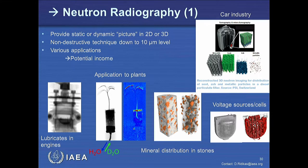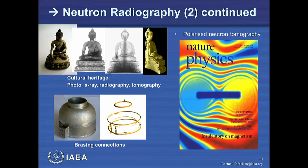You can study plants. You can study how a plant takes up water. And this is the image of how the water is distributed as time goes, as long as the flower was watered. Through dynamic imaging, you can see how an engine works and how different parts of the engine receive oil from the source, because it needs all the time to move smoothly. That also can be done by neutron imaging.